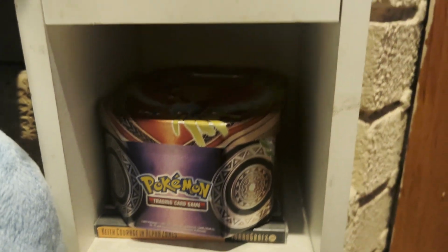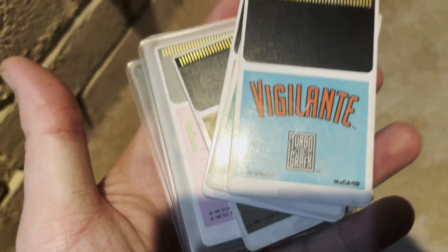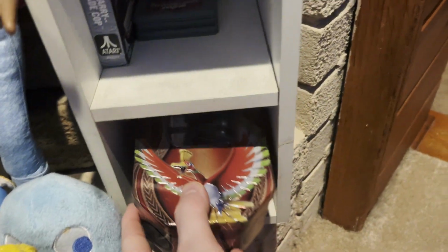In this container, I have stuff for TurboGrafx, which again is a console that I don't typically collect for too much. A lot of stuff is very expensive, and I don't know. I have a flash card for TurboGrafx. That's pretty much what I'll be using. There's a couple games that I like to get, but nothing crazy.